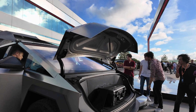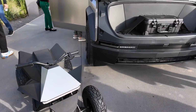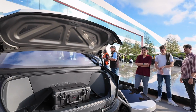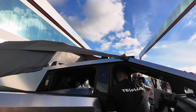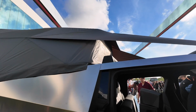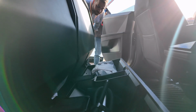Here's the front. And here's the mini Cyber Quad. And there's a cute little mini Cybertruck. So I was told that we can't sit inside, but I definitely want to take a look inside. So let's see. You can fold these seats up and it'll give you more space to store tools and whatnot.